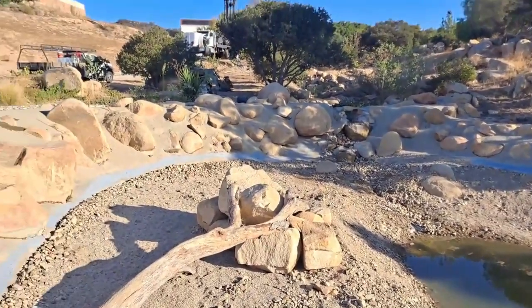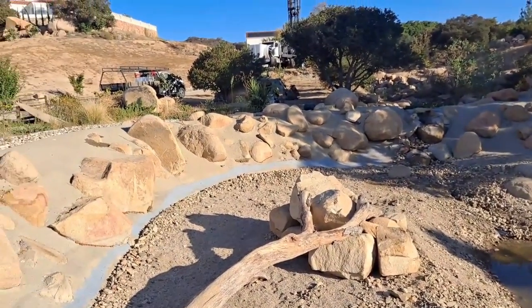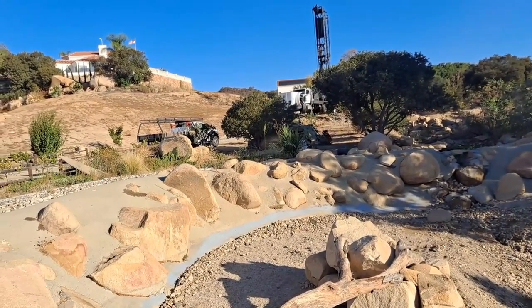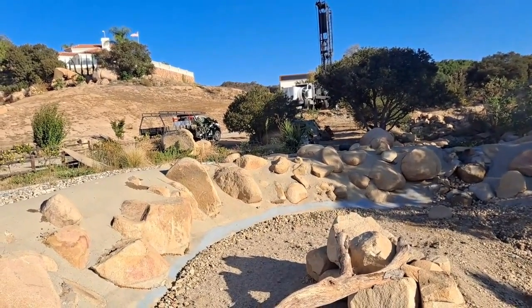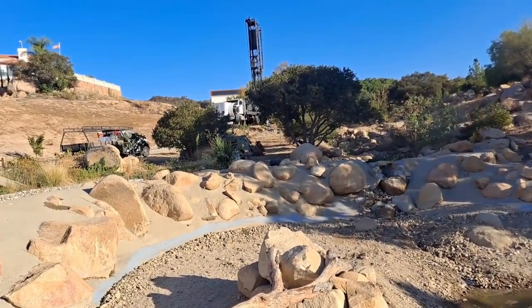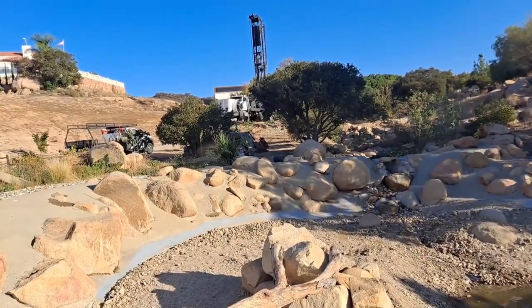But if that doesn't work, they may have to ream it to an 8-inch. If they do that, it's gonna be a whole bunch more slop flowing down the creek bed and probably a lot more water coming through.